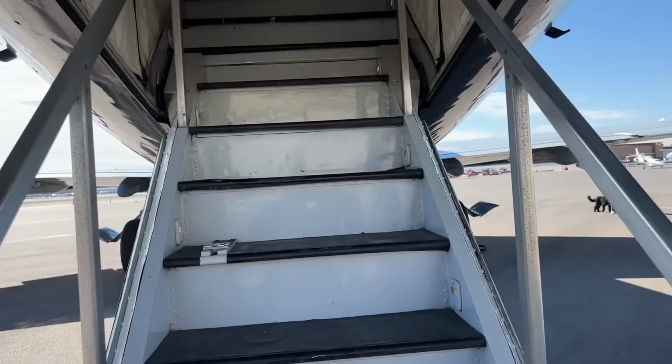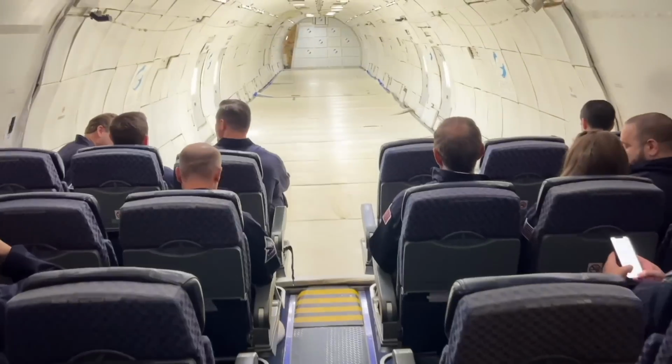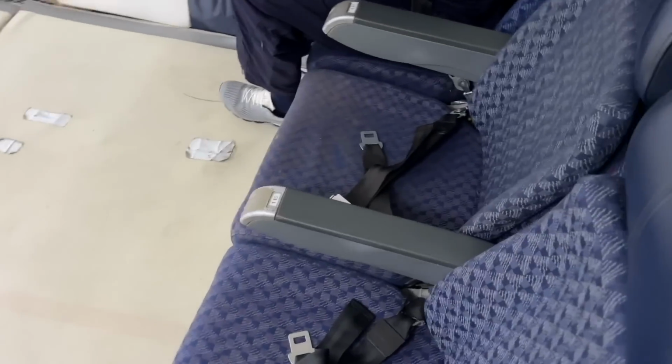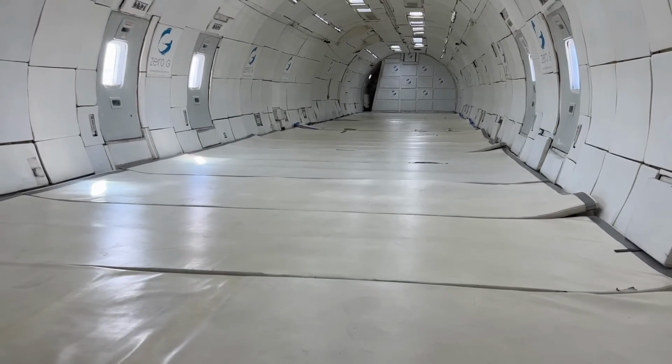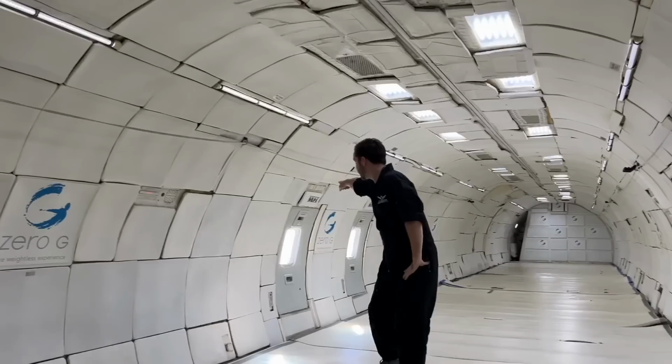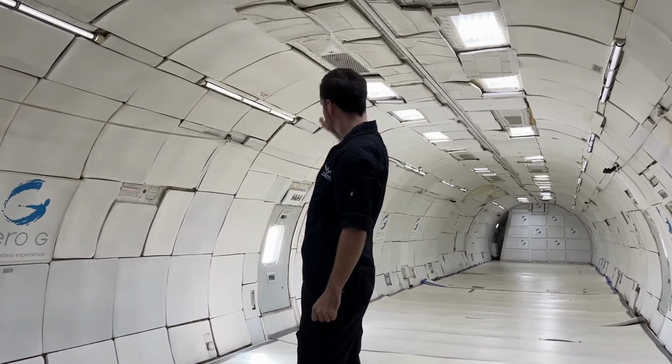Boarding the 727 G-Force One. Sitting in the front row here, and it's a very unusual configuration. It's almost like a cargo combi aircraft. You have the two-thirds fuselage as an open gymnasium, and then you have 7 or 8 rows of seats at the back, right? There are 3 entry doors, 1 forward and 2 in the aft part of the aircraft.